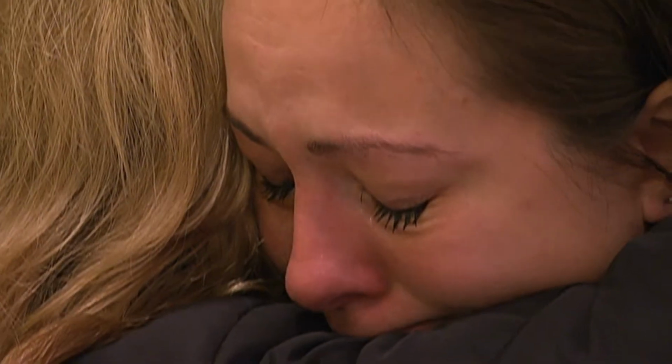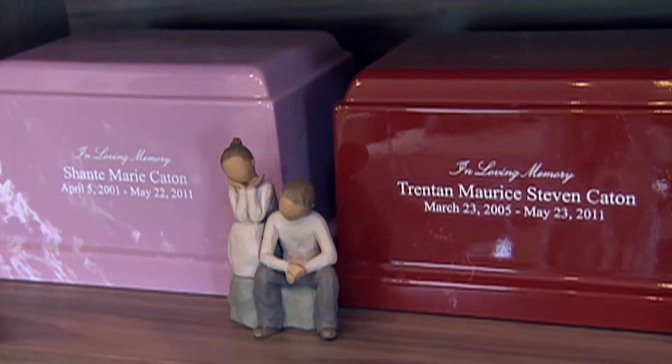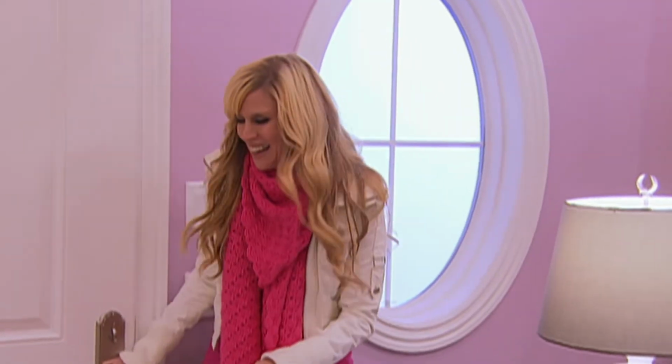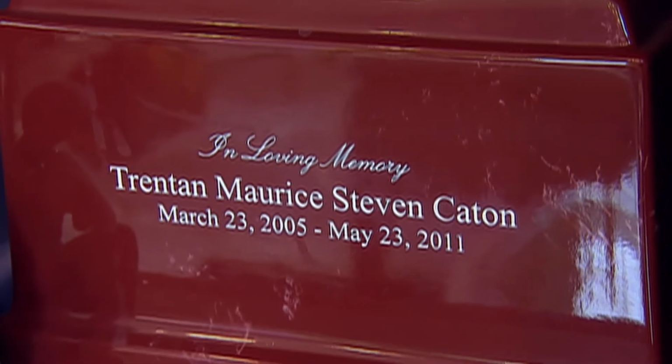The tornado took my kids from my arms. Oh, there's Trent and Shantae. Shantae and Trent are looking down on us. They're home. And to have them with me at my home, I mean, that means so much to me. I know one thing you said is that you wanted to have a permanent place for them. And I want you to know that that was done with love, thinking of you and wanting to give you that permanent place. Thank you.